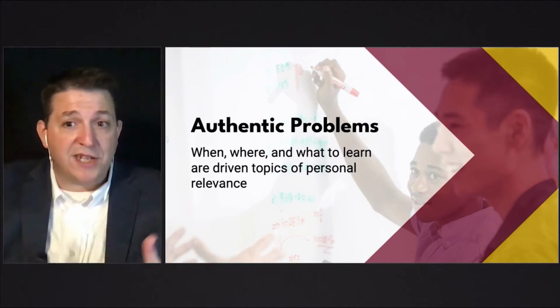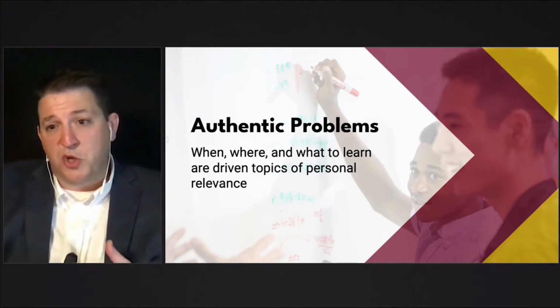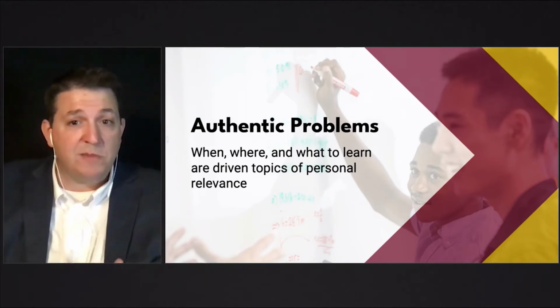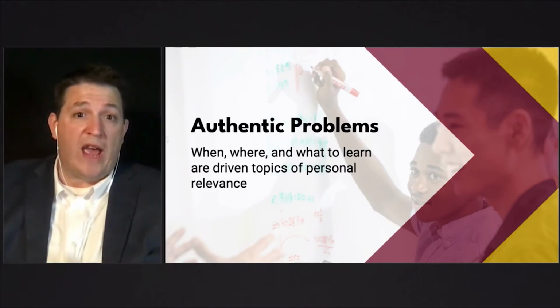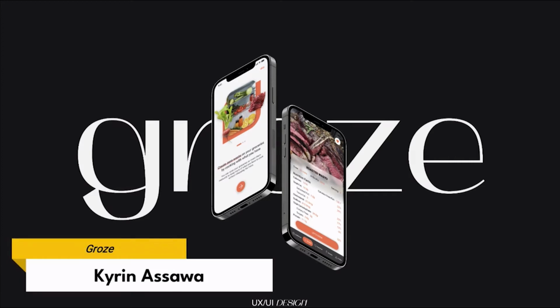What we are recognizing here is that there's this incredible benefit in being able to quickly develop new skills more than just being able to identify new facts. Here we can have a great example, which is Kurosawa's mobile app, Grows. He imagines a mobile app to reduce food waste by encouraging people to cook more often. Here, Kieran uses XD to develop an interactive prototype that demonstrates his design concept.